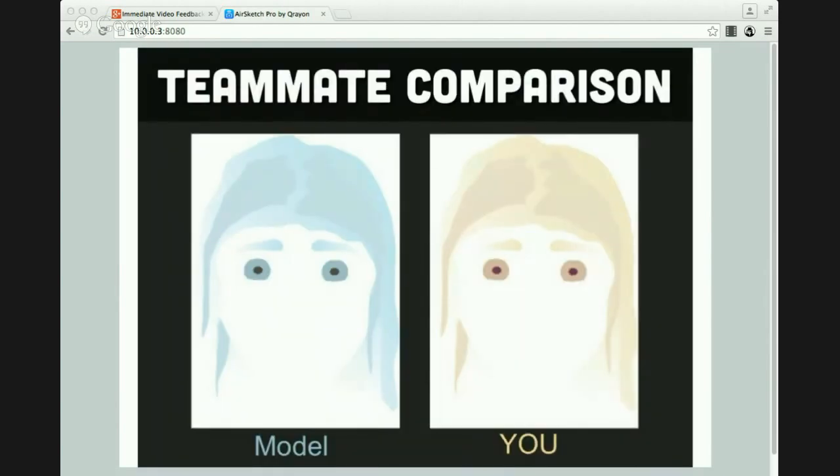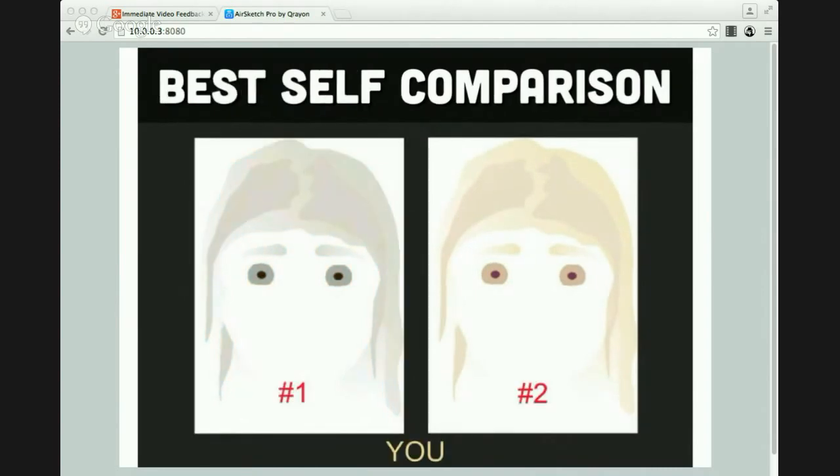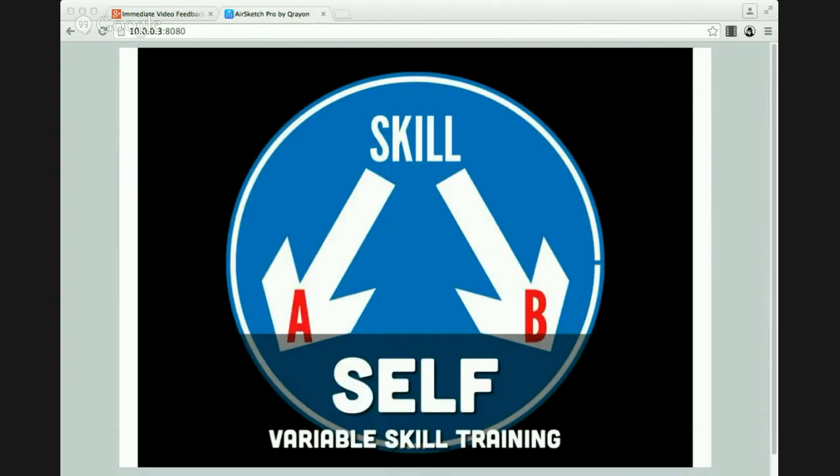Immediately showing players alternating video of themselves compared to a competent teammate is both simple and effective. Players can also view quick comparisons of their best self by looking at pairs of okay and great executions. There's a lot to be learned by comparing 2 different versions of a skill. For instance, setting a ball when in the setter sweet spot or out on the 3-meter line.